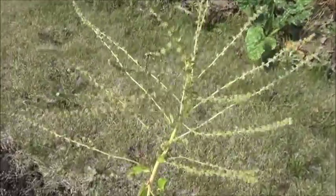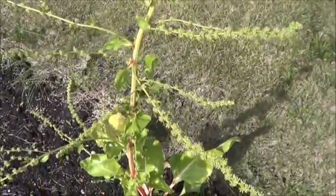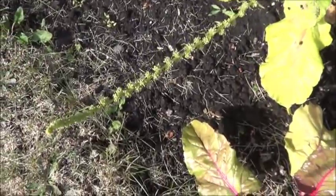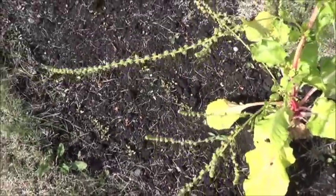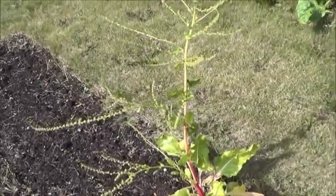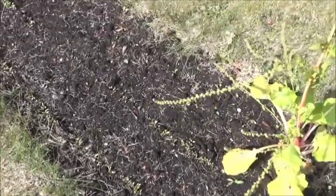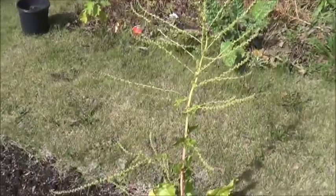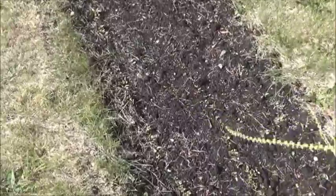Chard seeds coming along fairly nicely. I never really did learn at what point they were fully viable as seeds, because when I saved chard seeds back in 2012, the plant kind of died off and dried off, and well, I knocked them off, and that seemed to work, but I don't know if that's going to have time to develop that far. I might just have to cut them green and dry them inside, see what works.